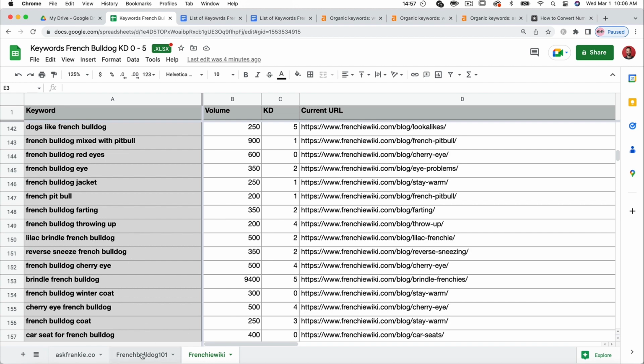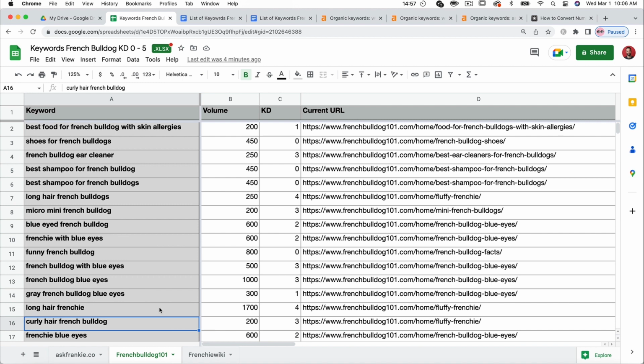So that's the first website. Second website, French Bulldog 101. Again, I've got hundreds of keywords here. Best food for French Bulldogs with skin allergies. Our French Bulldog had some skin allergies, and then we moved him to a different food where we make his own food. So I have a unique story to tell for this keyword. That's the type of content that is going to rank on Google.